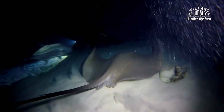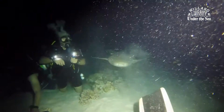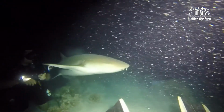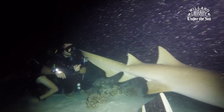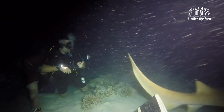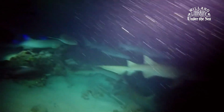Tawny nurse sharks eat a variety of creatures. These include sea urchins and crustaceans. They also feed on small fish such as surgeonfish, queenfish, and rabbitfish. Sometimes they even eat sea snakes. Short-tailed nurse sharks feed on mollusks.